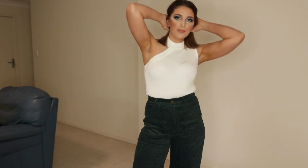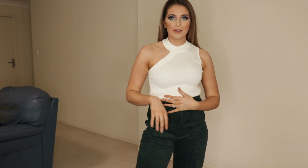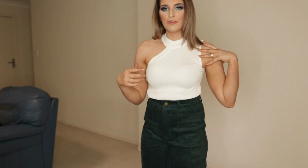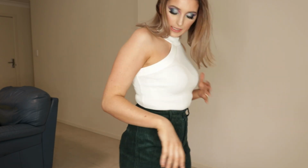Okay, so the next thing is this miracle knit top, and it looks really good on camera. Oh my God, I love this on camera. The problem is I got a size small to medium, and it is just too tight. Look how close that is to my armpit. It's just cutting off circulation. Otherwise, everything else is great. It fits nicely. It's not see-through.